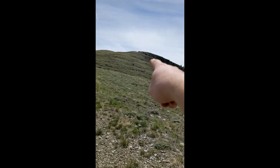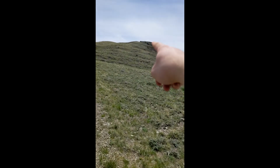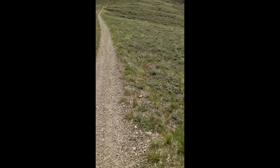Right up there, it's technically the tallest part of the hike, but that's not the ending point. I forget what that peak's name is. And all the way out there is Lewis Peak. That's where we're headed. Got about 3 miles to go.